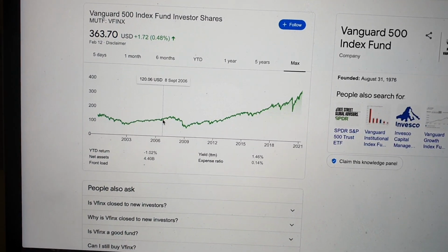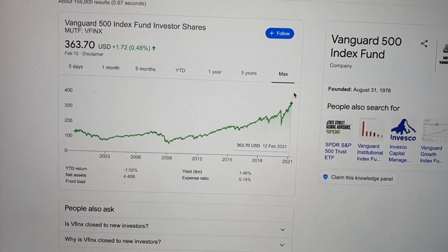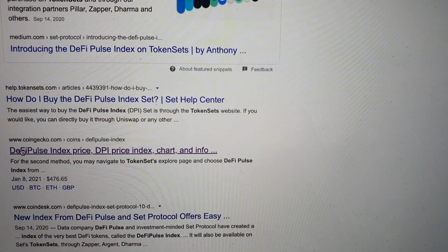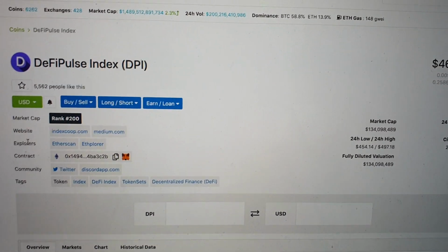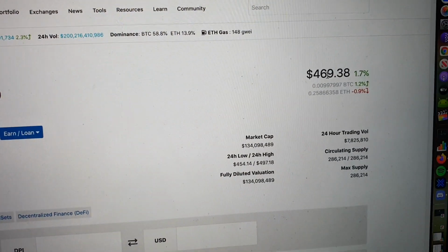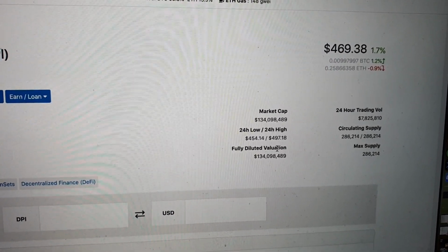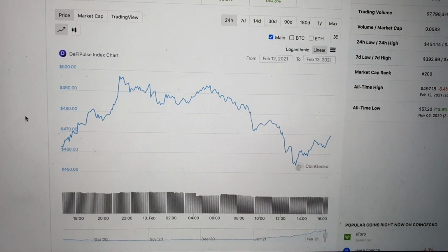And that is the big thing. $100 into 300, and who knows, it might go to 400, it might go to 500. It's not crazy. You don't have crazy returns, but that's why the DeFi Pulse Index on Tokensets, there we go. If we just go to CoinGecko, we're going to buy it on Tokensets, but if we go to CoinGecko, it's currently ranked number 200 on CoinMarketCap. It's not even ranked, it's in the 2000s, but it's currently $470. It has a market cap of 134 million, and the low was 454, but it went almost as high as $500.